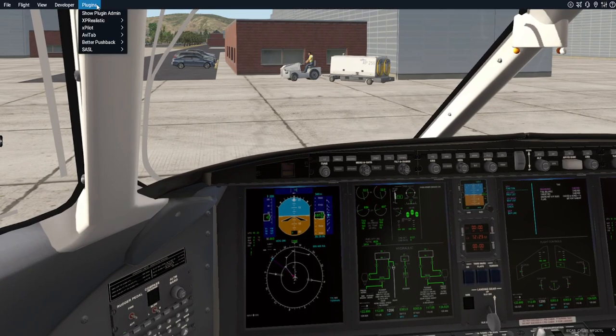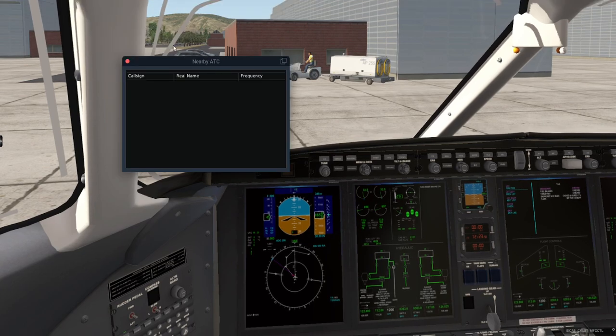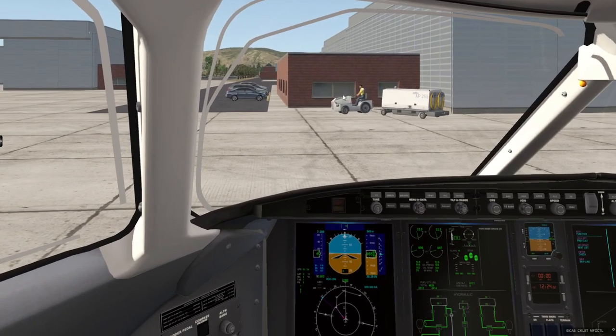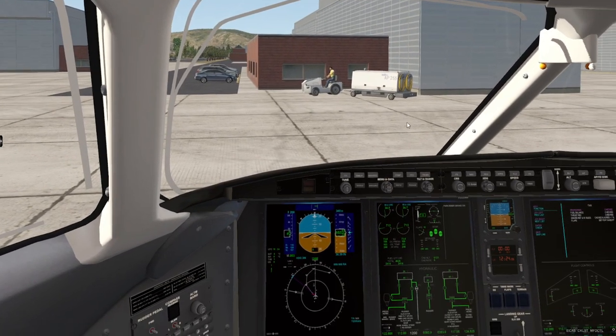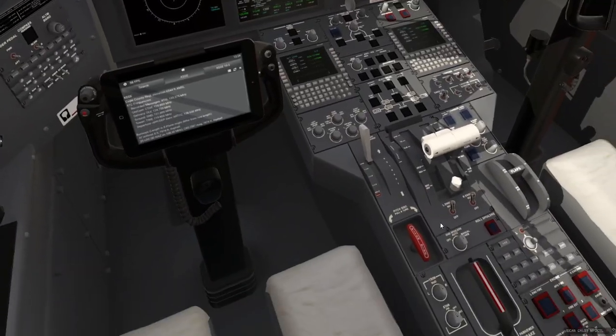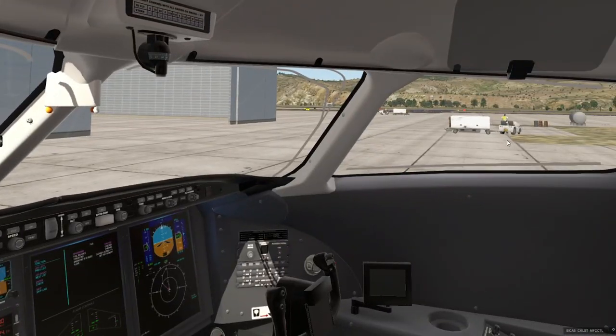It's going to verify. I don't think we have any nearby ATC before we blast off out of here. Nope. Pretty quiet today. And I forgot to turn TrackIR on. That means I'm going to have to go through the flight without it, but we'll do it. Brakes off. Double check. Clear left. Clear right. Here we go.